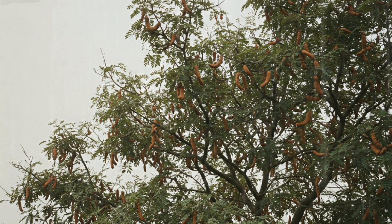I find tamarind to taste like a mix of sour citrus and caramel, which adds a delightful zing to both savory and sweet dishes. How to eat tamarind? To eat tamarind, I usually break off a piece of the pod, remove the sticky pulp, and either eat it straight or use it in cooking.